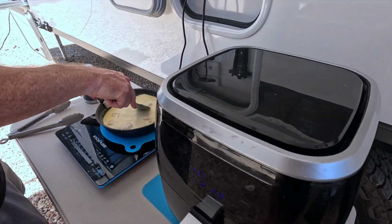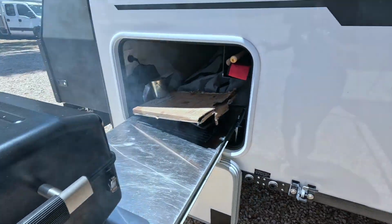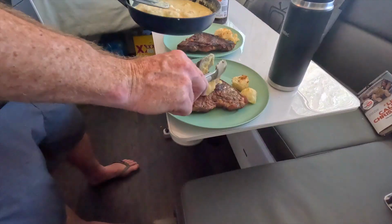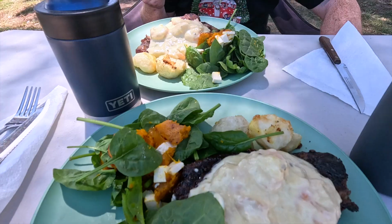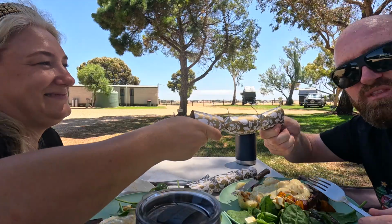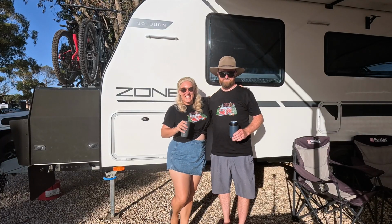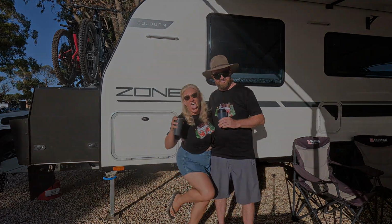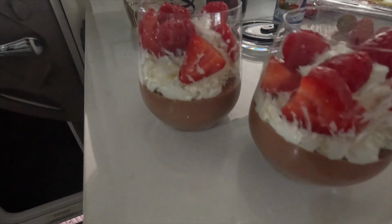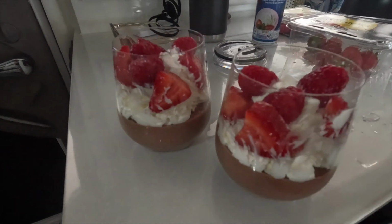Alright, Christmas lunch in progress. Smells so good. We didn't actually get to eat our mousse for Christmas Day, so we're having it for Boxing Day brekkie.